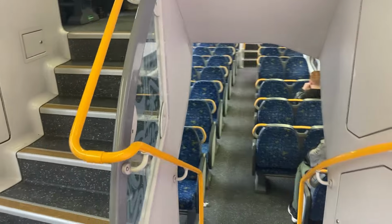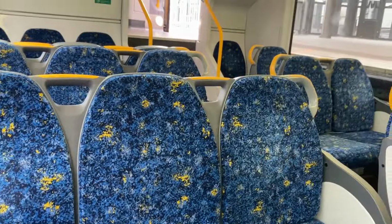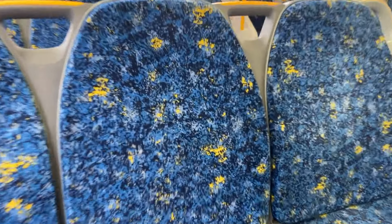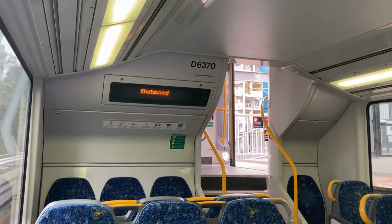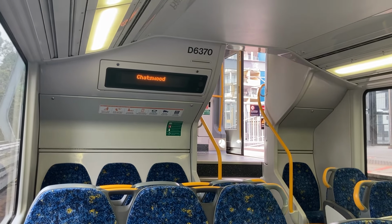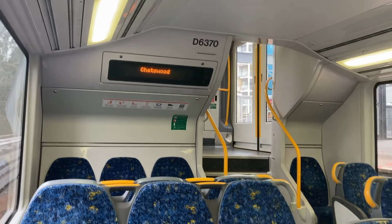Alrighty, A set. First thing to notice is that the trains are double-decker. So you've got a bottom deck here and a top deck up there. Also, one thing that I absolutely love about Sydney trains, you can just flip the seats, so if you're with friends, then you can sit like that. And if you'd rather not, then you can just flip it back. So I personally like it in this configuration, but yeah, I absolutely love this. Anyway, so we're going to the CBD.